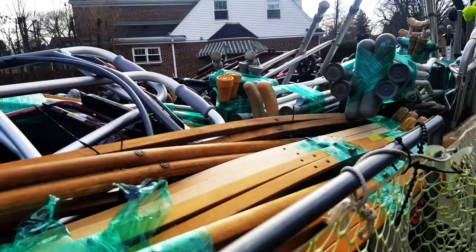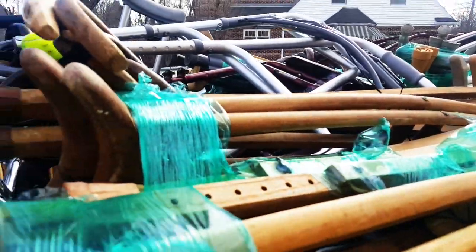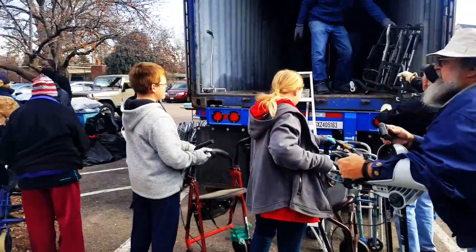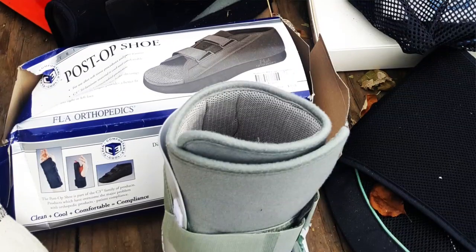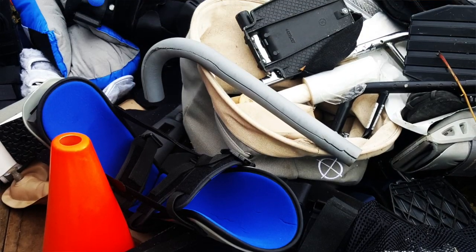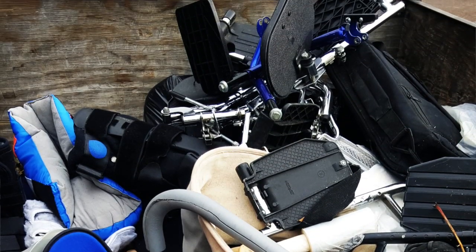So we need the mobility equipment that is stashed away in your garage. Crutches, canes, walkers, wheelchairs, baby joggers, and bicycle trailers. Even the ankle boots that you see people wearing after they've had a ski injury. All of this stuff is so valuable to people that have absolutely nothing and are crawling on the ground.